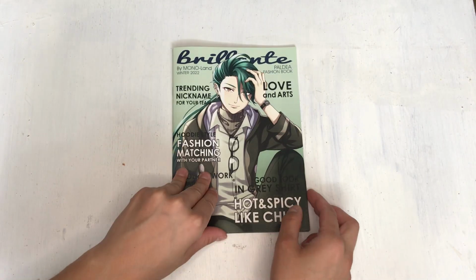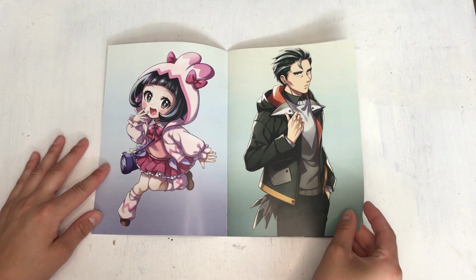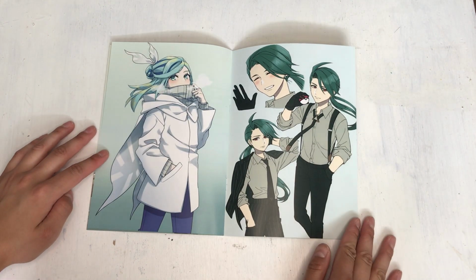So now I'm going to be moving on to some items I got from Pixiv booth, but I ended up using Buyee, of course, to buy these items because you do kind of need a proxy service for that. And this right here I have is the Brilliante Pokemon Scarlet and Violet fashion book. So this has a couple of Pokemon Scarlet and Violet characters in different outfits inspired by some of the Pokemon that they have. And yeah, really like the art style, and they did include some other little sketches as well in there.